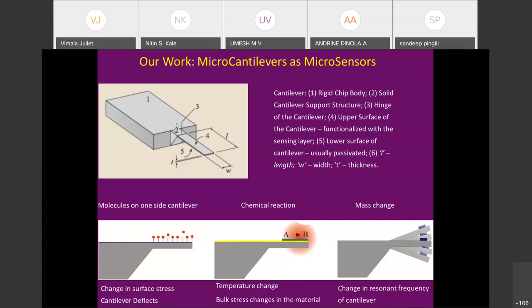Because of this, the cantilever possesses certain unique properties. So what are those properties? First important thing is that it is one of the most sensitive devices. Why? Because it is practically free at every end. Had you given one more support, let's say you had given a support here, then it would have become a bridge. But then its ability to move would have reduced.